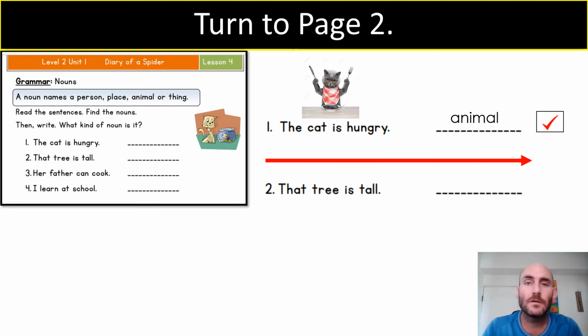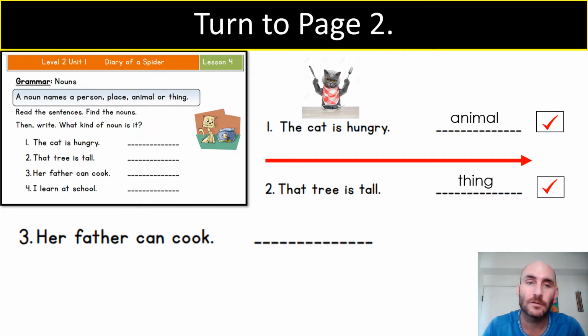Second question, students, read for me. That tree is tall. So what is tall? That tree. Tree is the noun. So what kind of noun is tree? Yes, tree is a thing. So if the students wrote thing, they got it correct, and that is what we want.